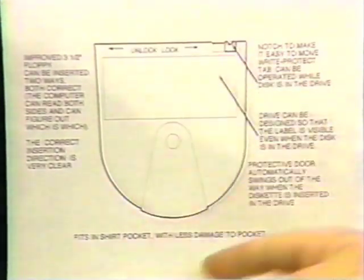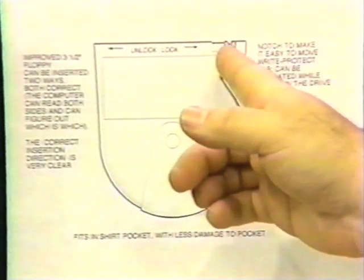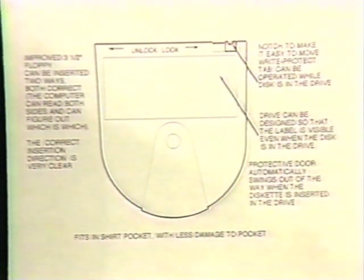Here's how perhaps a floppy disk would be better designed. It can be inserted clearly. It's clear which way it goes in, nice and rounded, so it slips in very easily. Since these things are two-sided, it doesn't matter whether you put it in right side up or upside down, the computer could figure out which side is which. Who cares? Why isn't the write protect notch in the back of the diskette so you can change it after you put it into the machine?